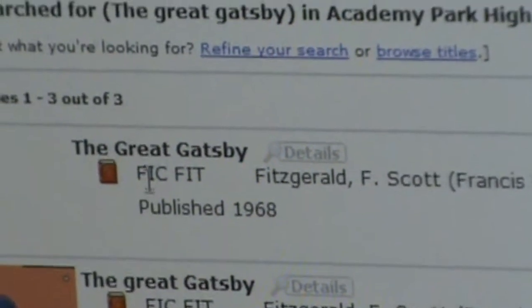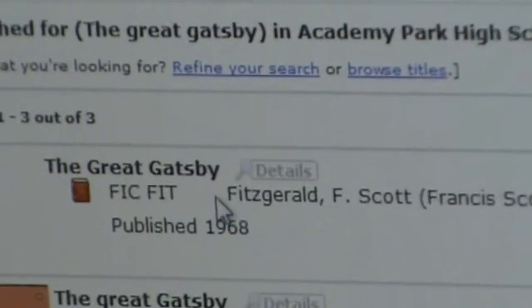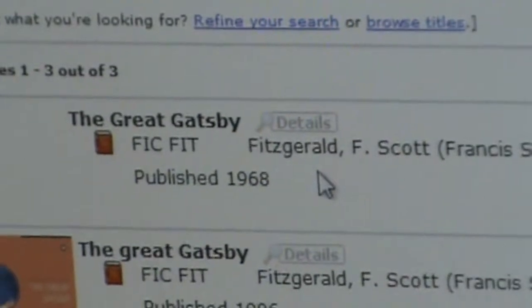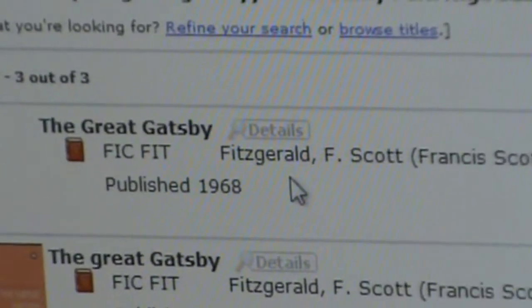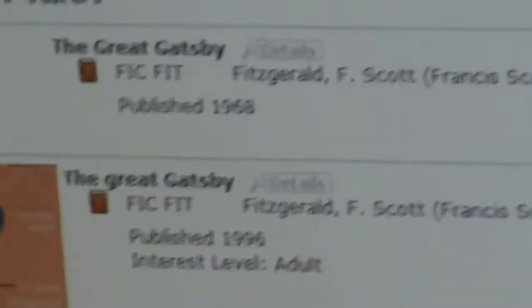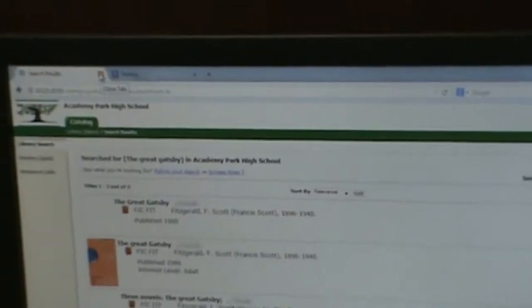The letters F-I-C show you that the book is located in the fiction section of the library. Remember, the books in the fiction section are placed in alphabetical order by the author's last name. Once you locate your book in the library, exit out of the catalog.